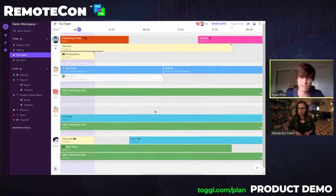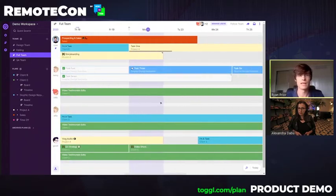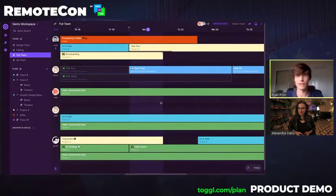And I've just pressed T to find today, just as a quick way to find where you are on the timeline. There's D for dark mode. So a lot of people prefer that. It doesn't change the functionality in any way. It's just a different way to look at it.